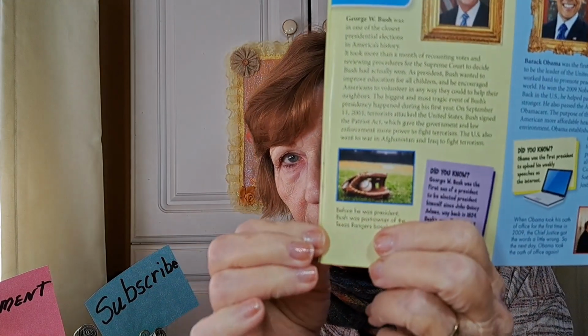Here is a little picture, and this one says, before he was president, Bush was part owner of the Texas Rangers baseball team. And then this one is, did you know? This one sometimes surprises me. George W. Bush was the first son of a president to be elected president himself since John Quincy Adams, way back in 1824. Bush's grandfather was senator from Connecticut, and his brother was the governor of Florida.